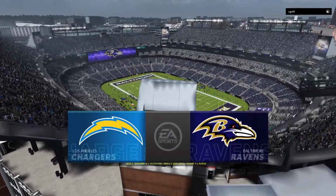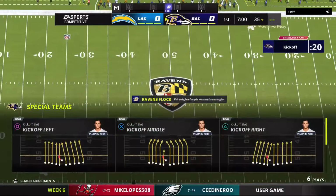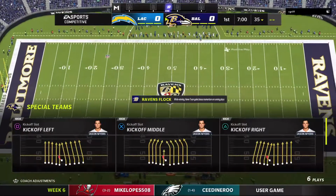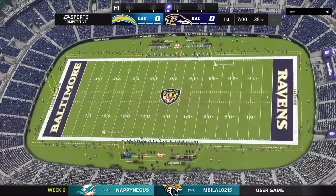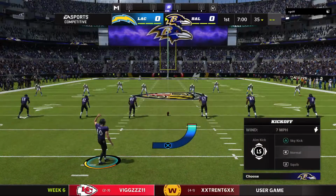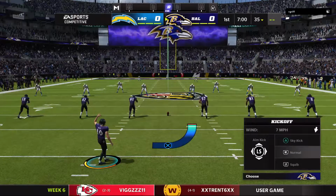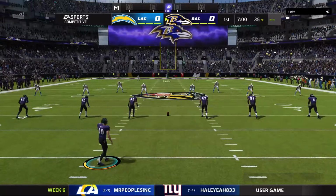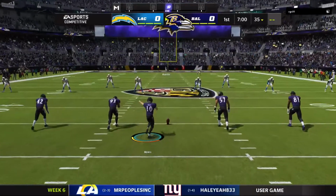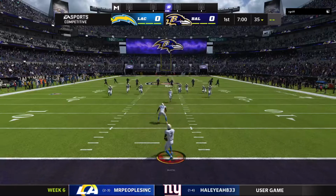Their football, that's what Maryland does. And we are at M&T Bank near the Inner Harbor of Baltimore. Nothing like the fanfare of introductions to an NFL game, and that was in evidence a moment ago. Fireworks, pyrotechnics, you name it. This crowd is ready as their guys get set to match up between the Los Angeles Chargers and the Baltimore Ravens. Set to go now in Week 6 of the NFL season, and we are underway on EA Sports.